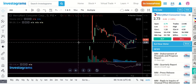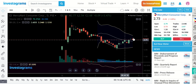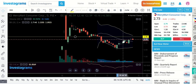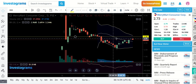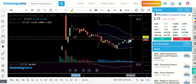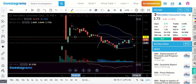Merry Mart, okay, so looks like people have started taking profit right at this level. So I'm thinking we have started to build a resistance right at this area where you used to have your support. And we've started pushing the price higher, crossing the MA20 line. But as we go near this price level, there was a rejection that happened. So I'm thinking people are now taking profit.